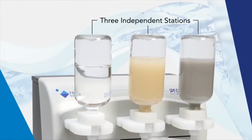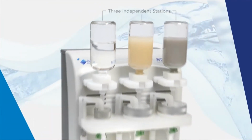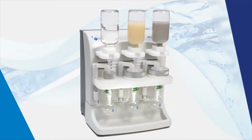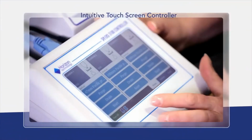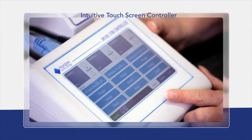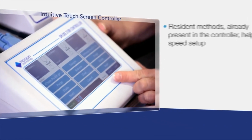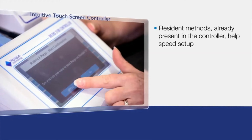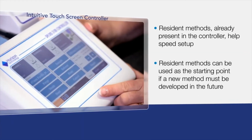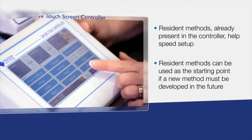The instrument has three independent stations to better match your laboratory's workload. All incoming samples can be processed, whether highly particulated or not. The color touchscreen controller with intuitive icons makes learning easy, especially for new technicians. Resident methods already present in the controller help speed setup. Resident methods can be used as the starting point if a new method must be developed in the future.